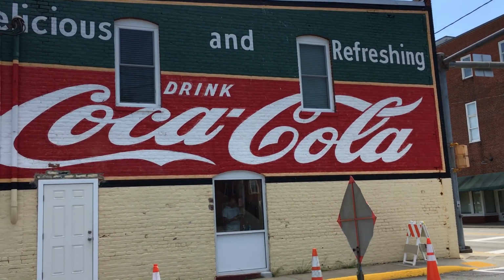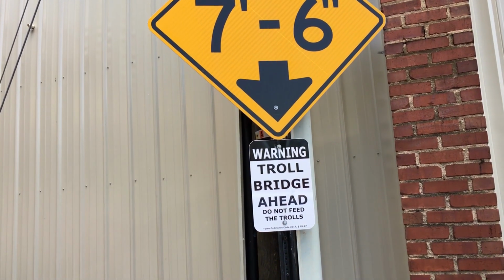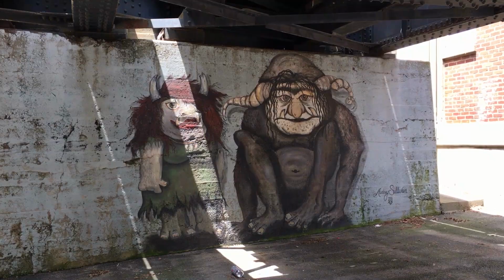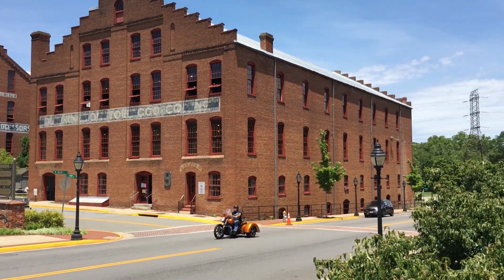Delicious and refreshing Coca-Cola, right on the side of this building here. Warning, troll bridge ahead. Do not feed the trolls. There's a couple trolls right there. Looks like they've already been eating. A couple more on this side of the bridge. A lot of old brick buildings here in Farmville, Virginia.